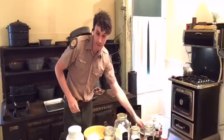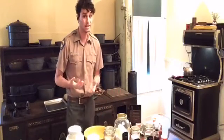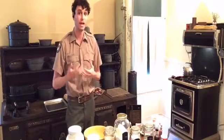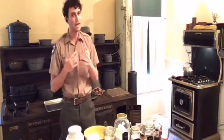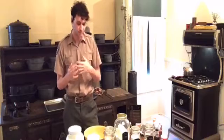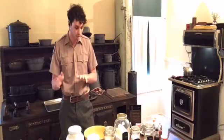Now the next thing we're going to add is eggs. Eggs are yet another leavener. They're going to help rise. But really, their main purpose is that they're the binder. They're going to hold these things together. In baking, we often separate the whites from the yolks. The whites add stability, and the yolks add a little bit of texture and flavor. In this recipe, we're going to just use the whole egg.